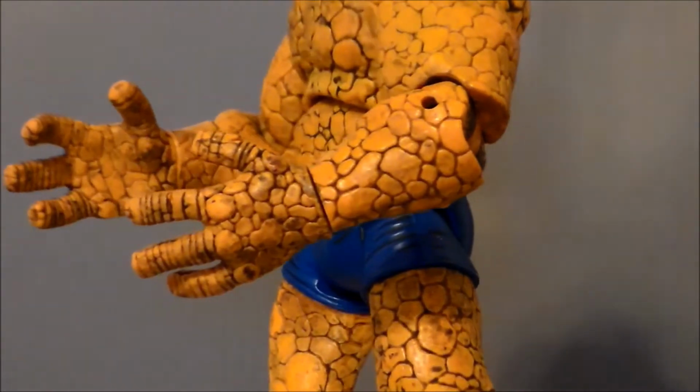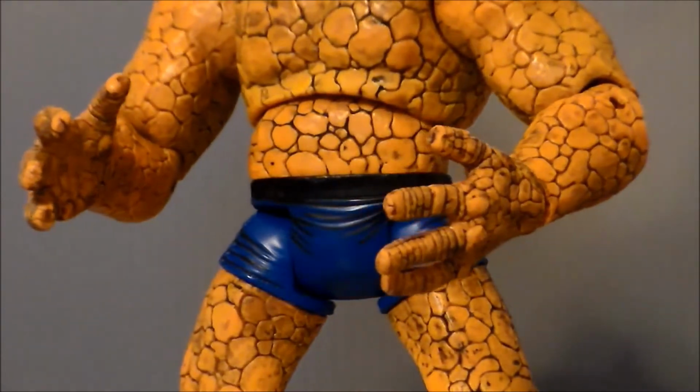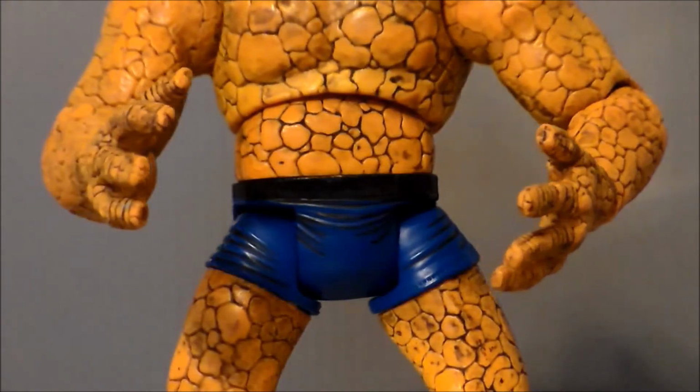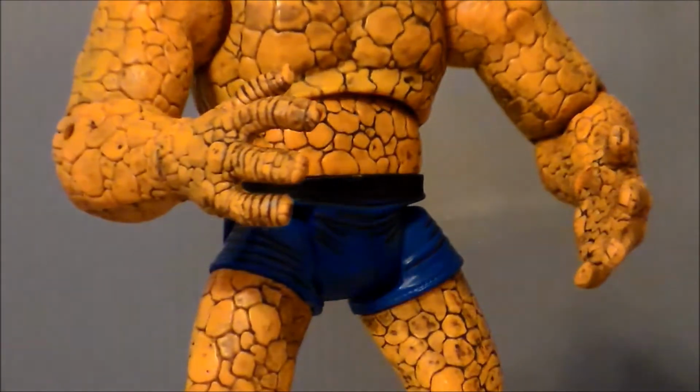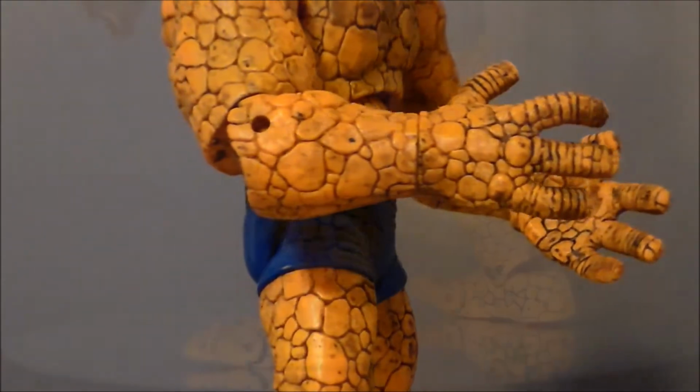The one thing I will say is that he's definitely kind of top-heavy looking, especially in this angle through the camera. His legs look a lot smaller than they should be. Like, his upper thighs should be at least as big as his arms.